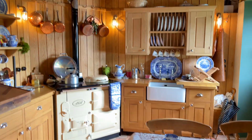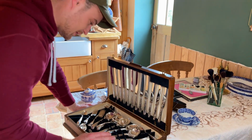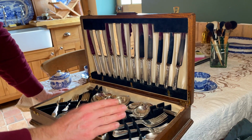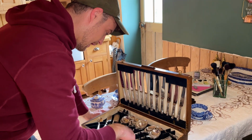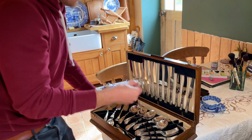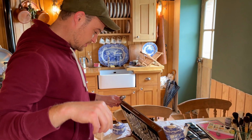And if you have a look here, this is very old, and this is a solid sterling silver canteen, and it's from 1949. Obviously it's enough for 6 people. It's got knives, forks, spoons for tea, everything. And we're going to need some teaspoons, sugar tongs. Well, we're not going to have sugar, but we'll get them out anyway. And we need a tea strainer. I got that in a little French antique shop not long ago, last year actually.